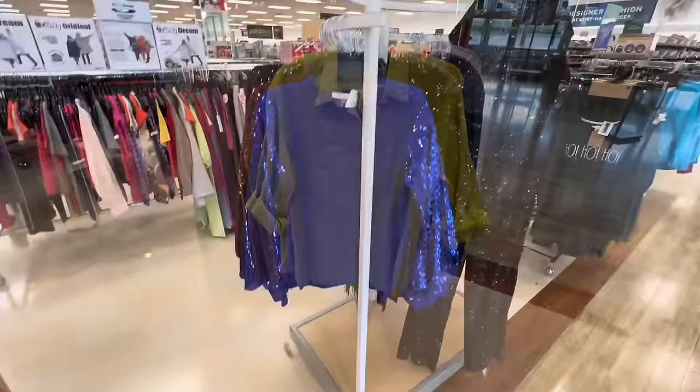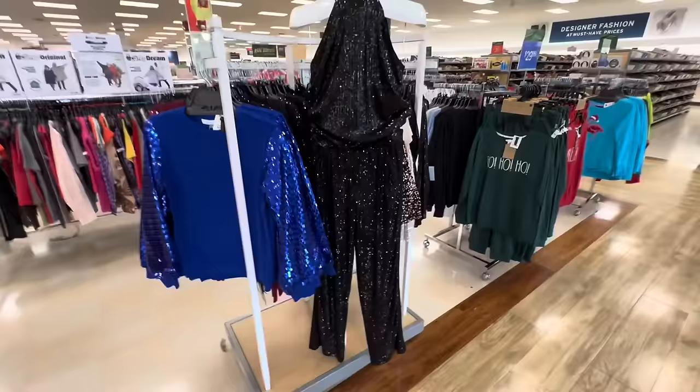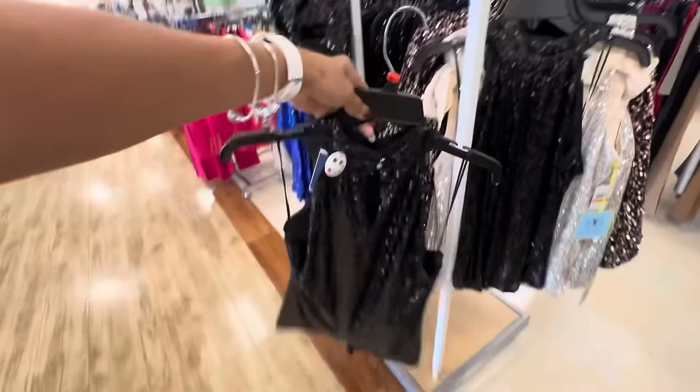They have some sequin sweater in this area. Blue, burgundy, $20. I like this little set right here, the sequins, the top and the bottom. Let me know if you like this. This is an easy wear right here. So the top is right in the front here. The top is $20. And you can wear this with a plain bottom.